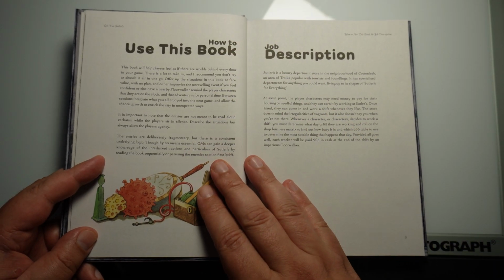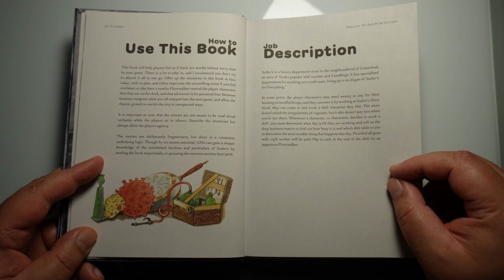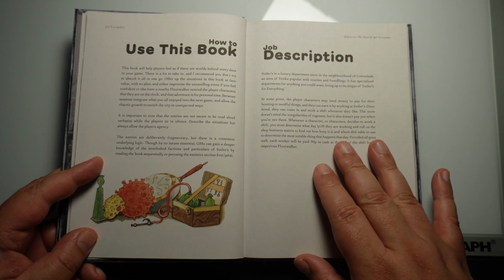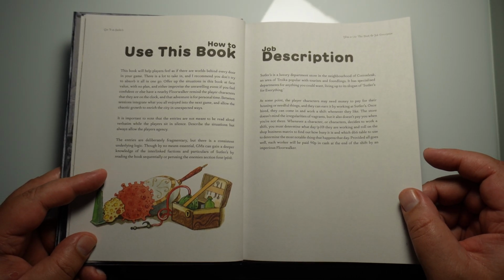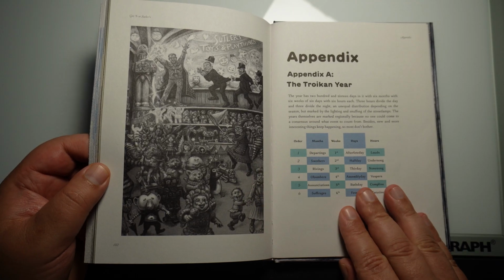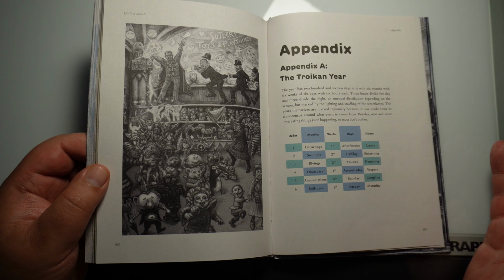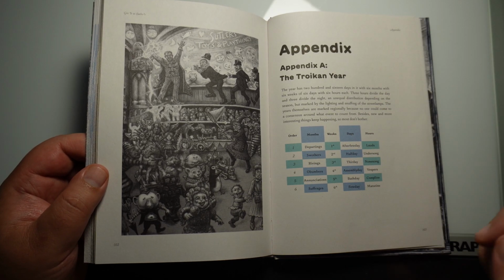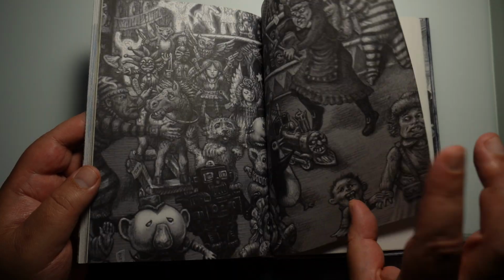The how to use this book section describes a pretty chaotic game that fits right in with Troika. And then this job description is a good breakdown for how play will actually work on a day-to-day basis. So basically the party will say, I want to go to work. You determine what day it is. There is in Appendix A the Troican year. So the Troican year is 6 days a week, split up across 6 weeks a month and 6 months a year. And then there are 6 hours in a day. So clever and convenient for the D66 table.